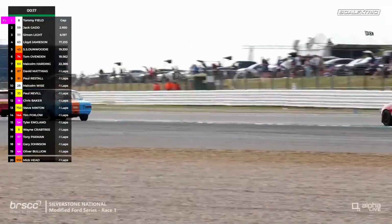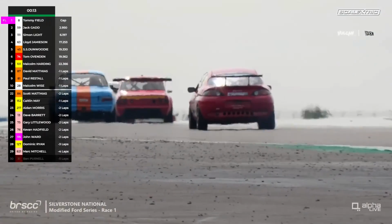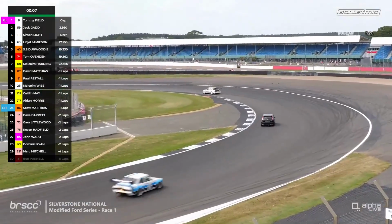Tom Ovenden there, still leading his class in 6th position. He'll be out again. Actually, no, he won't be out next weekend, Tom Ovenden. It's not JCW's next week, it's Kuma. Yeah, that's right. At Donington Park.